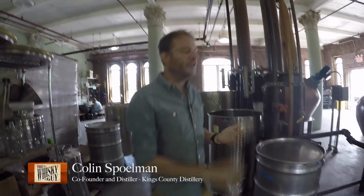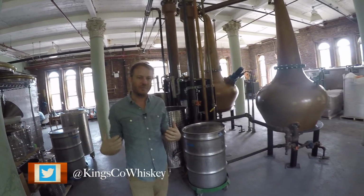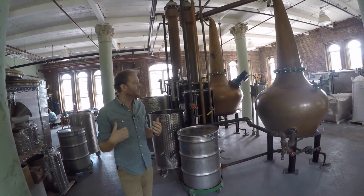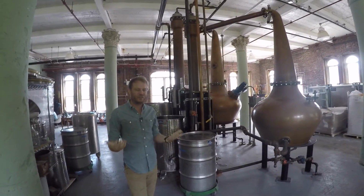These are true pot stills. That word pot still gets thrown around a lot, especially at craft distilleries, where they have a pot, but they also have a column next to the pot. And that's not really a true pot still. It's more like a hybrid still or a batch still.